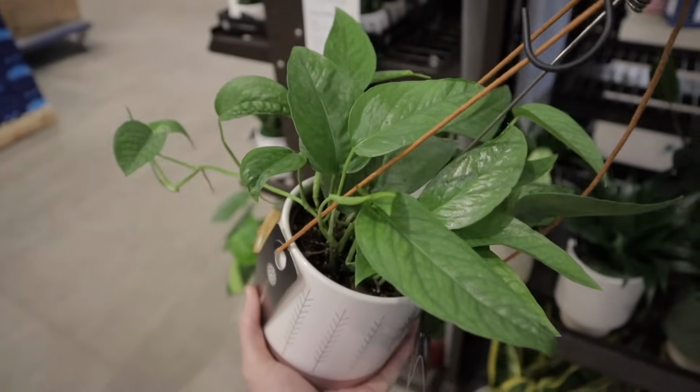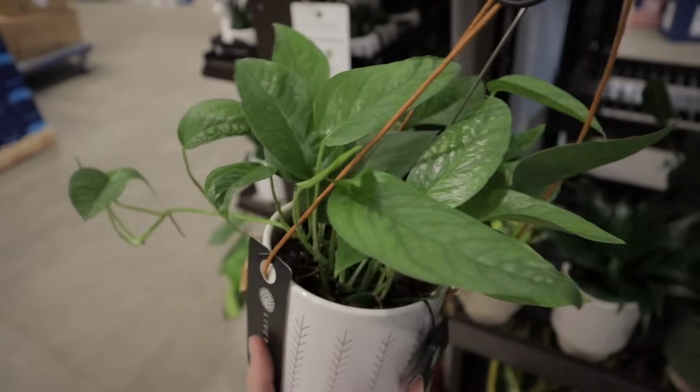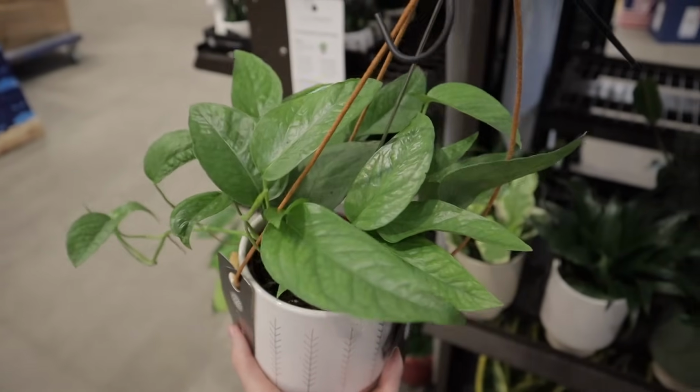I don't know why. I'm just being honest. I really struggle with Cebu blue. I've had numerous ones in my collection, but I don't know, I just can't seem to get the hang of them.